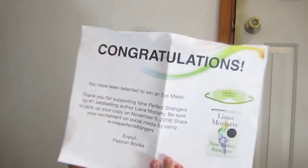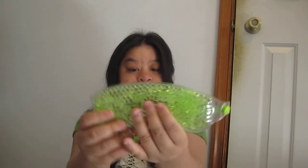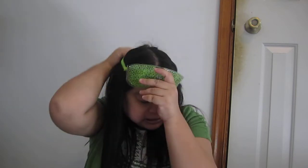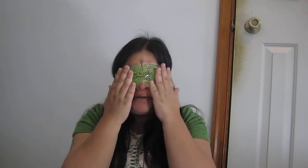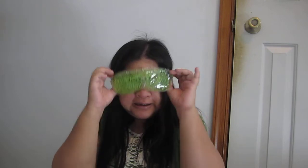And then I wanted another one from the same book. I wanted an eye mask. So the eye mask I wanted is right here. This is pretty cool. So I will put this in the refrigerator and make it cooler. I like it. It's pretty cool already because, I don't know.